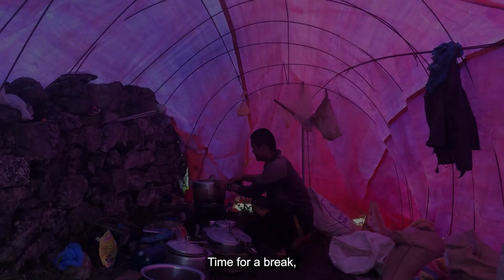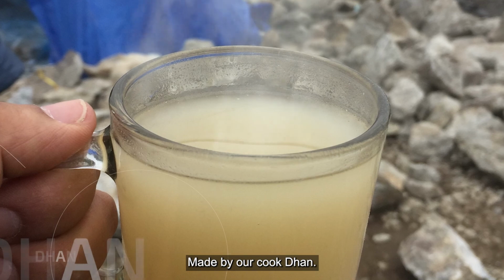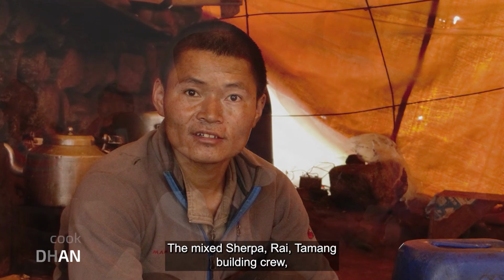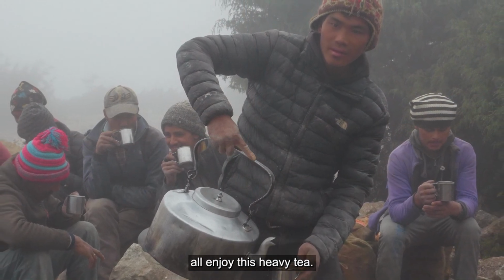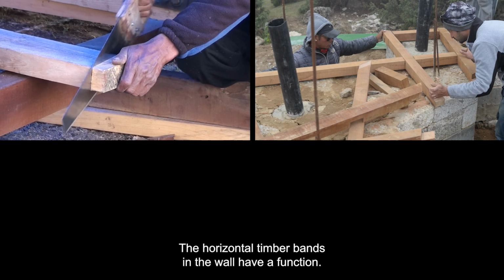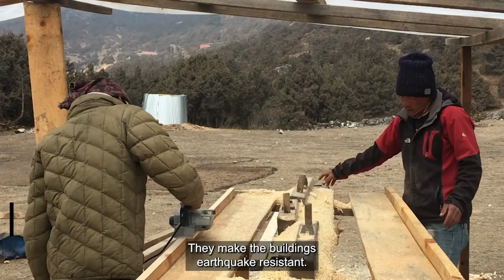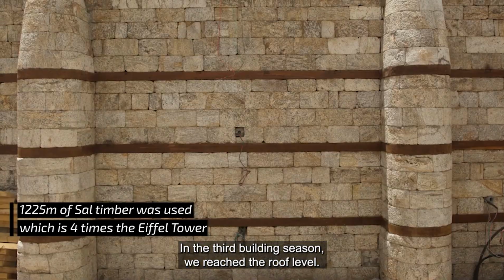Time for a break. Time for Su Chia. Made by our cook Dan, the mixed Sherpa, Rai, Tamang building crew all enjoy this heavy tea. The horizontal timber bands in the wall have a function. They make the buildings earthquake resistant. In the third building season, we reached the roof level.